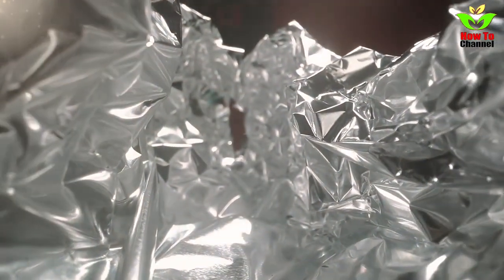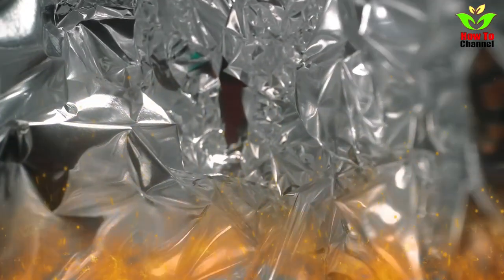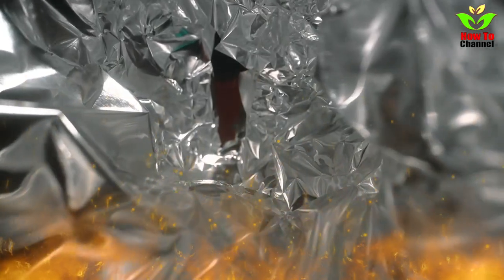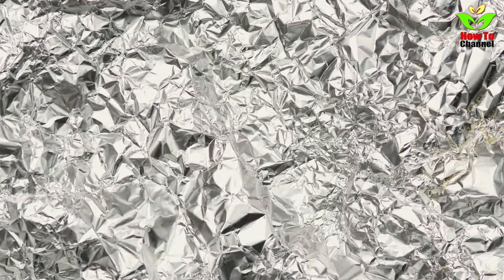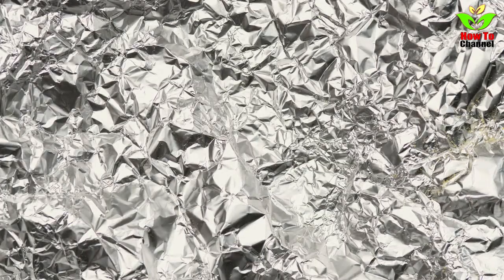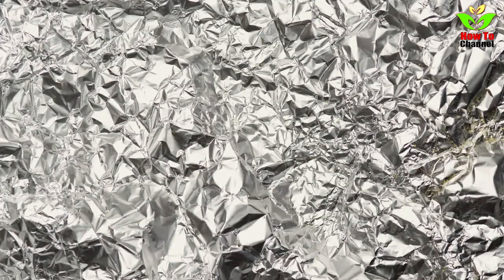8. Seed starter reflector. Place aluminum foil behind seedlings to reflect light back onto plants. Botanical research shows this simple trick increases light exposure by up to 30%, promoting stronger, more even growth. My indoor herb garden flourished with this adjustment, producing fuller plants with more robust flavor.